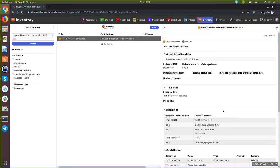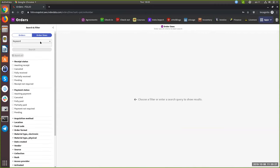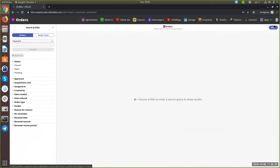As you may know, we have purchase order lines that are based on inventory instances. So let's go to the orders and create a new one.